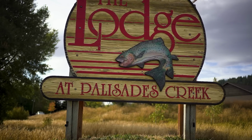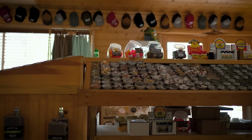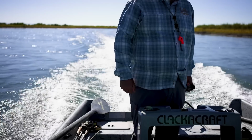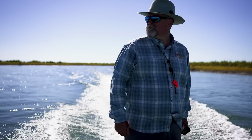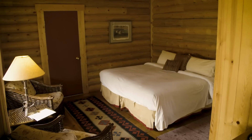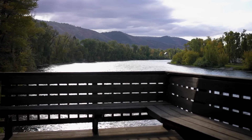The lodge at Palisades Creek is a very well-revered fishing lodge in eastern Idaho. Full amenities welcome anglers of all ages and abilities. Guides are excellent, with most guiding out of the lodge for decades. Log cabins are rustically luxurious, with each one with a deck looking out at the South Fork of the Snake.